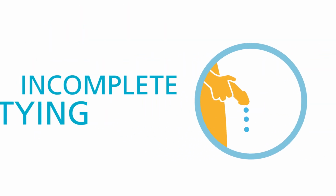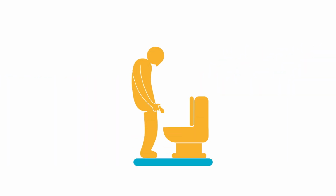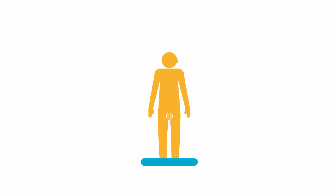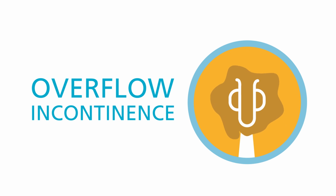Incomplete emptying. A sensation that the bladder is not emptying after urinating. Retention of urine. This is the inability to pass urine. Less common is overflow incontinence. New onset of leaking urine either during the day or night.